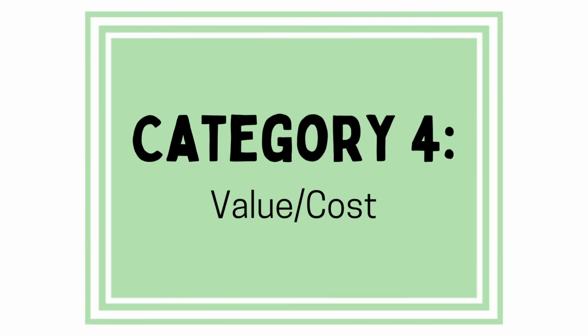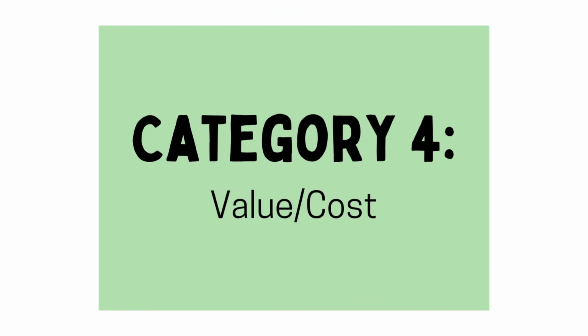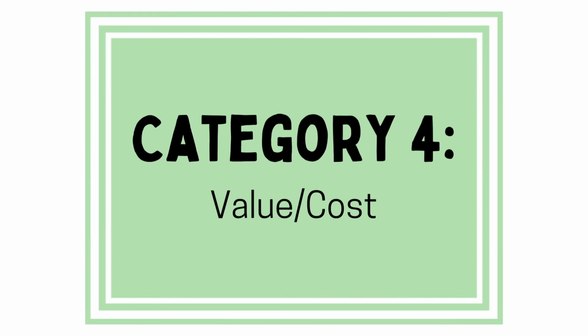Sometimes it's not as simple as which is the best, but rather which is the best for your budget. I've determined which of these brands provides the best bang for your buck in both US and Canadian funds by calculating how much it would cost to do 25 full sets.